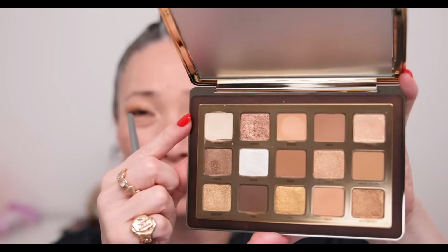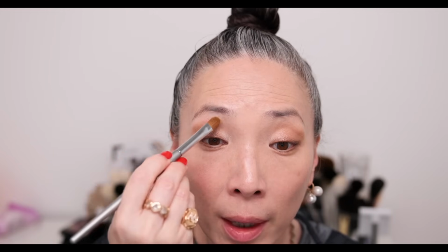I'm gonna take a different pencil brush actually, because that one is dirty. I'm gonna take my Sonia G Pencil Pro brush. I'm gonna go into Aura, this shade right here. It looks very white in the pan, but there's a gold to it. So I'm gonna add this to the corners right here. Just a little something. And then I'm going to take another flat shader. This is a clean W23 brush. And I'm going to go back into this first shade, Miko or Lico, and just apply that underneath the brow here. Just to brighten that up a little bit.